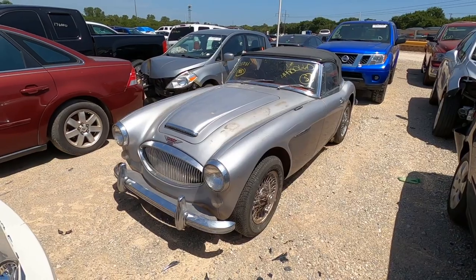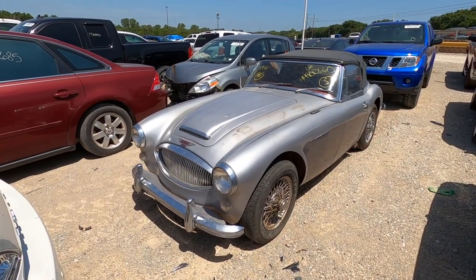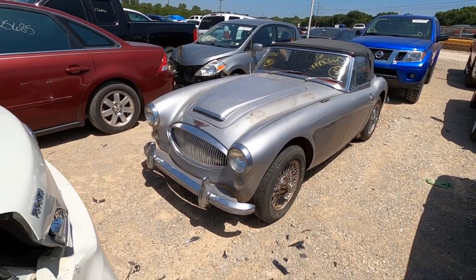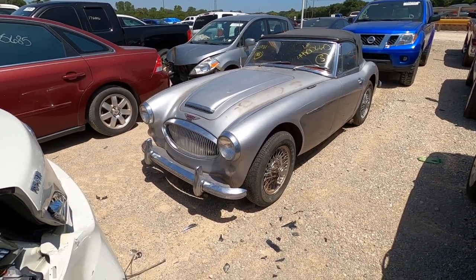Next on my list is something very special, guys. Something that I'm truly surprised to see here. And occasionally in Oklahoma, you get some cool stuff like this. This is a 1966 Austin Healey 3000 Mark III.